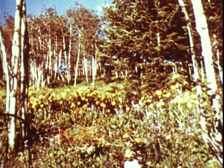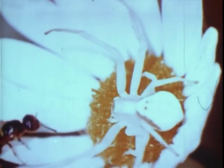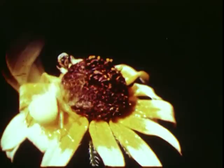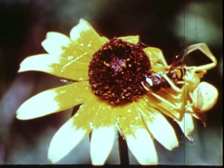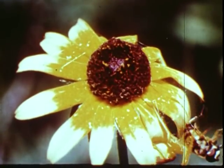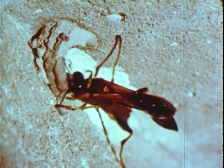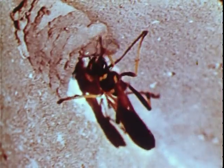In nature's half-acre, there's only one law, the law of survival. And if the spider wins one battle, he may lose the next. For his natural enemy is the mud dauber, a wasp that constructs a curious mud chamber. She'll make many trips to the mud bank before it's finished.